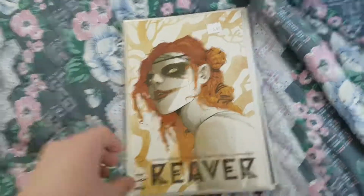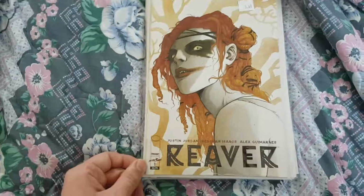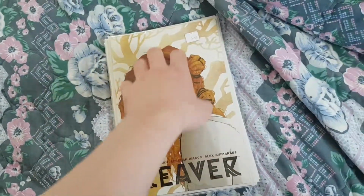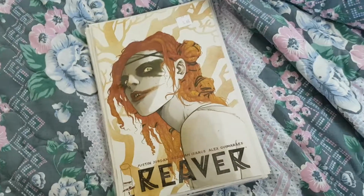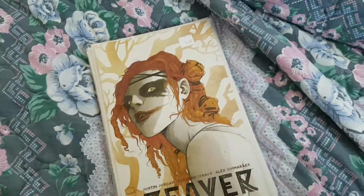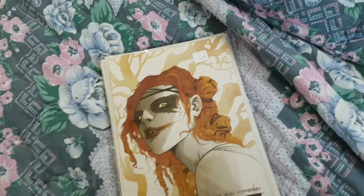Probably try to hopefully read this soon. I still haven't read Sonata or Thumbs, so I don't know. We'll see. I'm so behind on all my Image stuff. I actually did catch up on Die recently, so I'm up to date until it starts up again next month. So I've read up to issue 5 and reviewed it now, which is awesome.